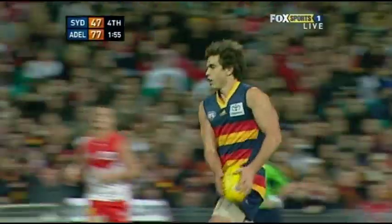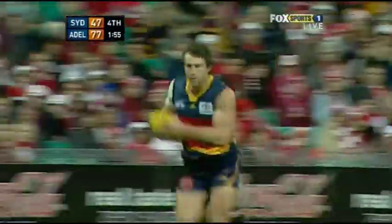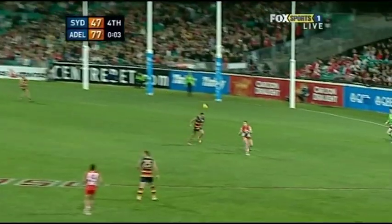They've been fantastic, the Adelaide Crows. Their midfield's been extremely good. Their whole team has. The work rate, the ability to push back and crowd up the forward line for the Sydney Swans has been the key tonight. They've had no space to work in.